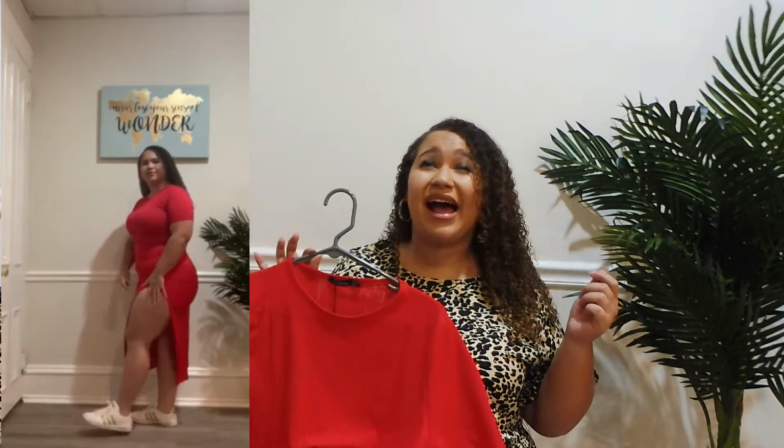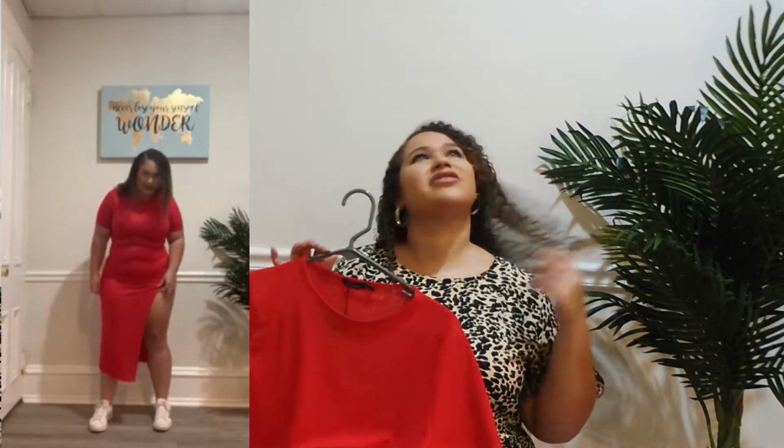Shows all the lumps and bumps, all the crevices. I don't know, especially in this lighting, you'll see in the try-on portion, so I don't know how I feel about it, but I just threw this on with some white sneakers. I'm wearing my Adidas Cloud Foams. Love them, they're so comfortable.